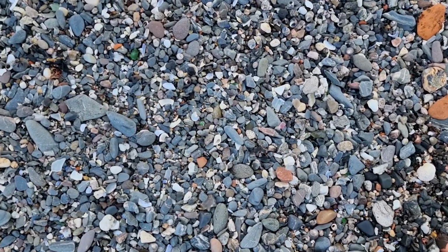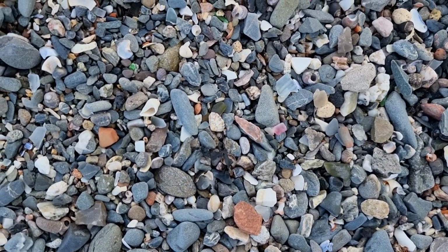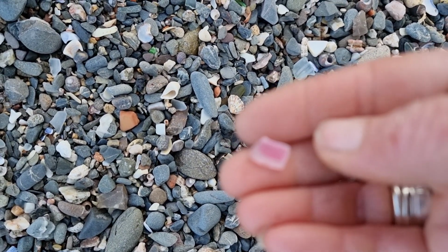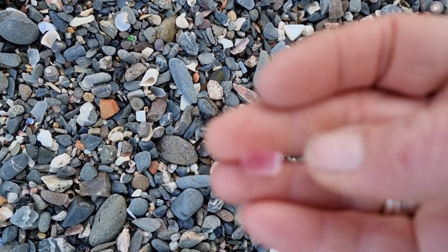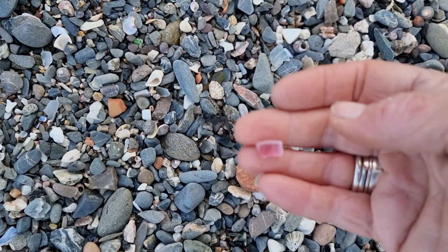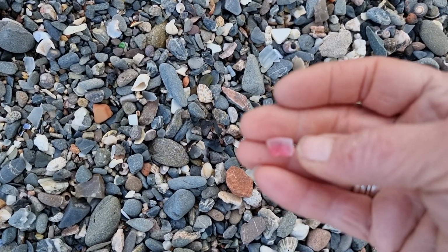Sea glass. Two things, right. Okay, I'm sure you can see that. That's just what I was talking about. So that's a thin, thin layer of red that's been molded to clear.